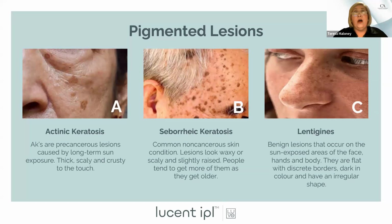However, if you're using a product called Levulan, which can go after AKs and give a more aggressive treatment, you activate the Levulan with light. It's a drug that you can put on the face and targets the sun damage, and that would be the best. But overall, the best response for these three pigmented lesions is going to be the lentigines.